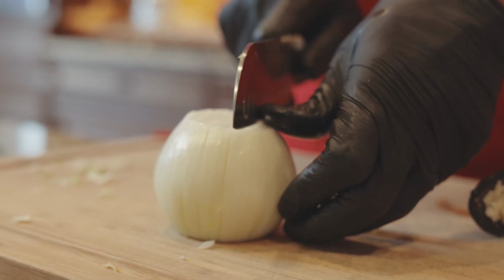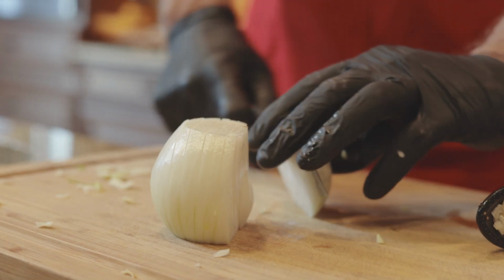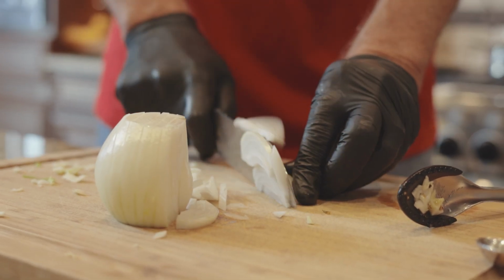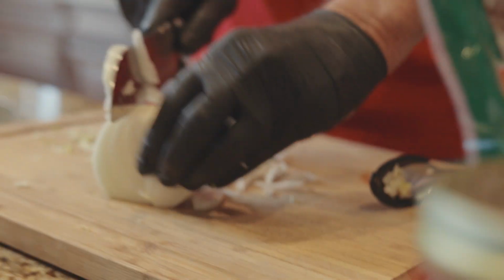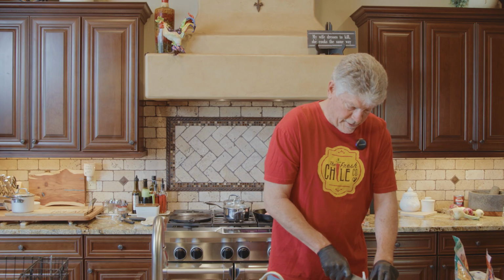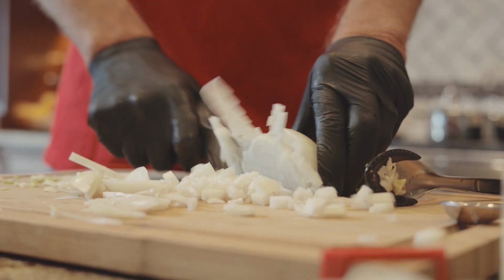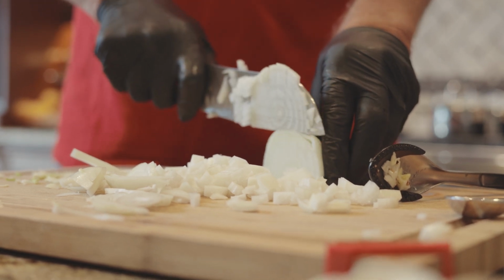I'm just chopping these up because we're going to use it two ways. We're going to use it in the enchilada fresh, and we're going to use it in the meat cooked. This knife is sharp as it can be, and this onion is so fresh that it is easy to go through. Not going to be any crying here. This onion is so sweet it wouldn't make anybody cry.